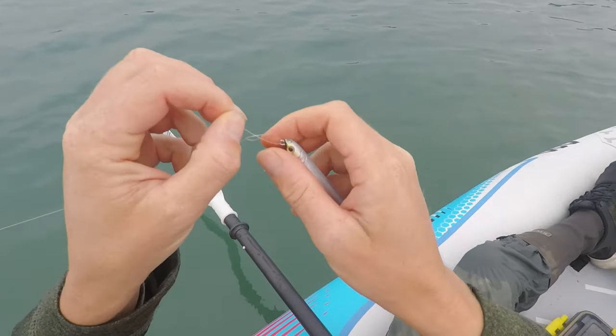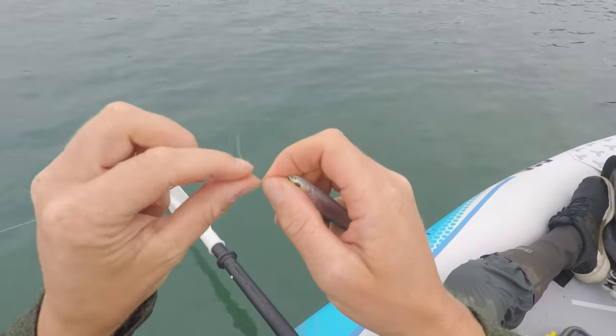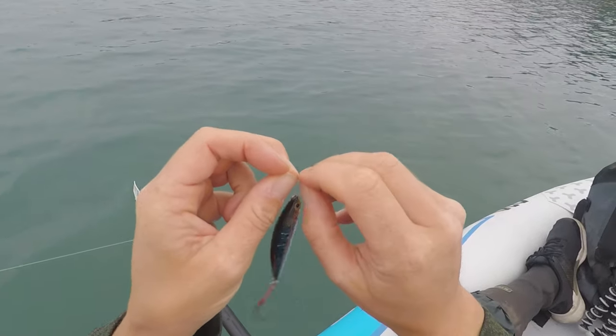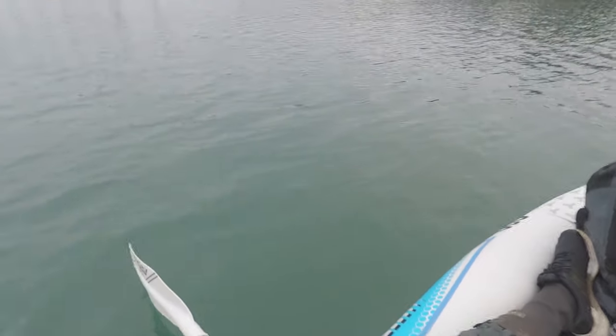It's the old lefty's loop. Quite a good knot for lures, because you don't get that stiff connection like you would with a clinch or something. It just allows those lures to really swim.